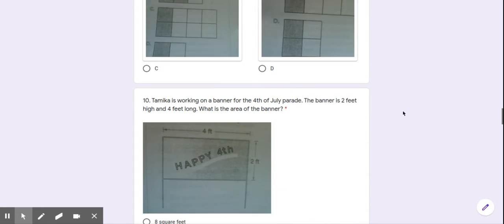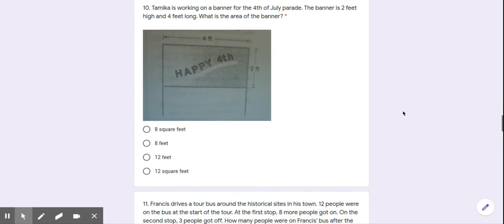All right, Tamika is working on a banner for the 4th of July parade. The banner is 2 feet high and 4 feet long. What is the area of the banner? A, 8 square feet. B, 8 feet. C, 12 feet. Or D, 12 square feet.